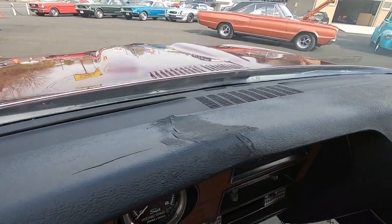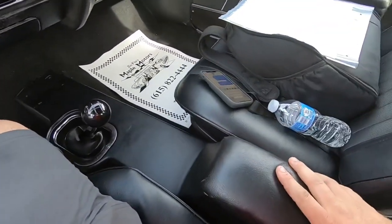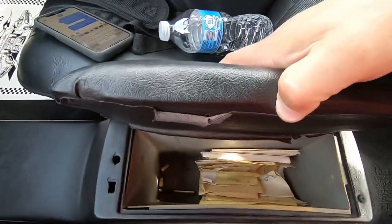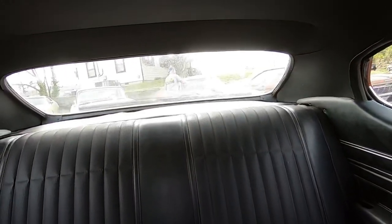Got a big crack in the dash there. You're trying some stuff out. I like the console. It's nice and clean. A little bit of rip there. Ooh, receipts. Those are always good. Back seat's in good shape. Package tray looks decent. Headliner's decent. It does have some slight little rips there. Could be fixed right now and it won't cause problems later.